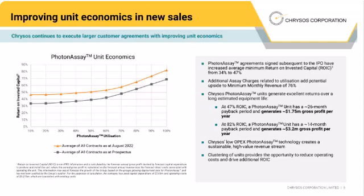Finally, for this slide, we've talked before about clustering units in our key regions around the world, and this clustering strategy allows us to further reduce the operating cost of our units, driving additional ROIC from that which is shown on the chart. Slide 10, please, operator.